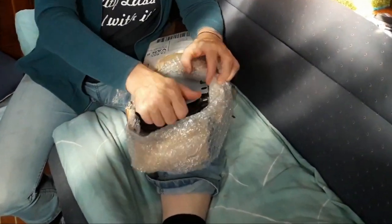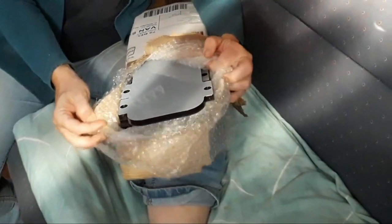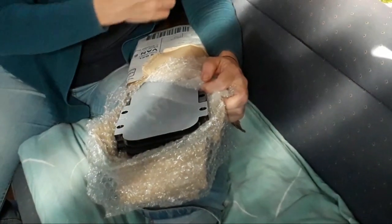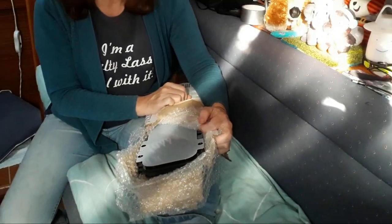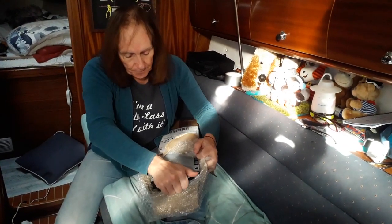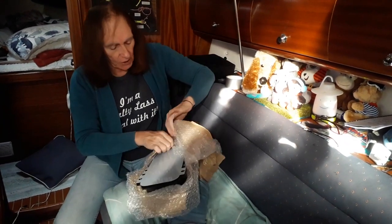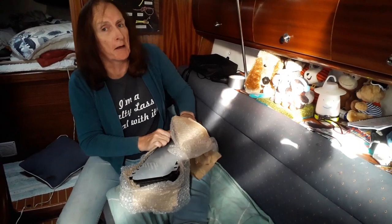This plastic is to protect them, obviously, until they're in. These are the inserts that will fit in the windows, and then these are the holes that the screw fittings go through. They're a bit bigger than I thought, but I'm not going to complain, as long as it does the job. It better do. These are a lot cheaper than the Lumar windows. That doesn't mean they're cheap.